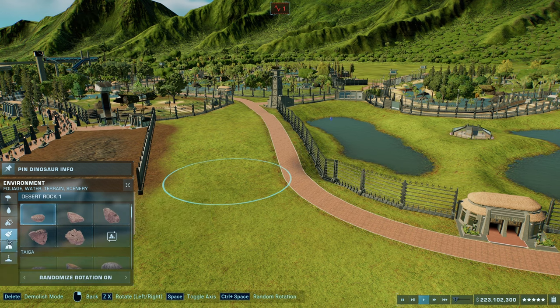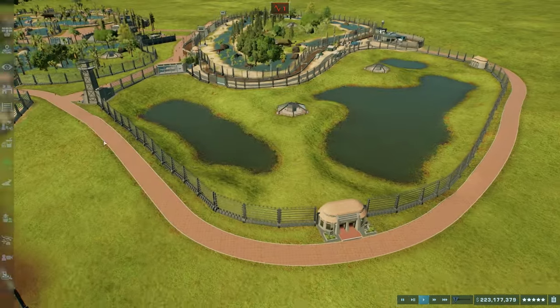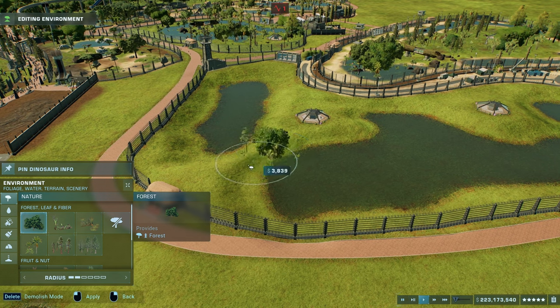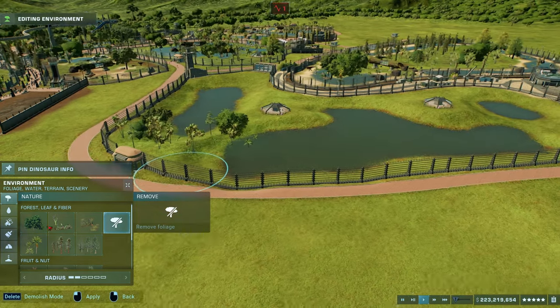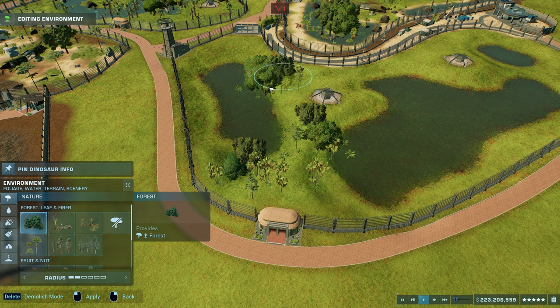It's one or the other. You please your guests or you please your dinos. So let's find this terrain. There we go. Boom. Now let's go ahead and add our trees. So we're going to use a lot of this because, you know, it's Okavango Delta. So let's go ahead and add it here. They're not going to be able to see. So let's go ahead and take a couple of these away. And just go ahead and keep adding them around.